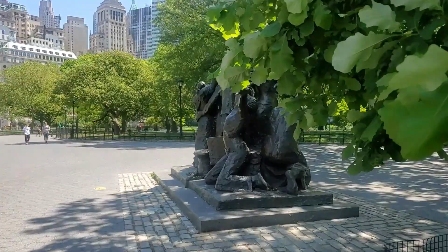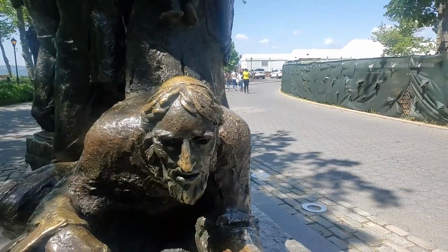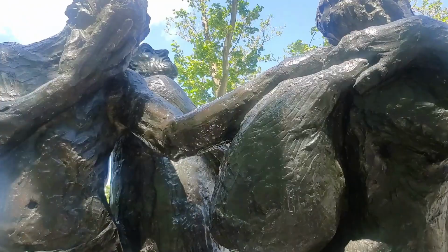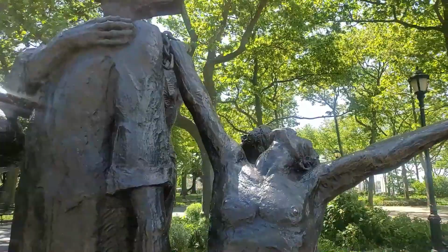So that's what this sculpture is here. This is called the Immigrants, a pretty fantastic sculpture grouping. This is done in bronze, and I'm gonna get much, much closer. So you can see there's some really great detail on these sculptures, and it's really just trying to show the full spectrum of emotions that somebody might have felt immigrating here, leaving their homes behind. So this sculpture here is specifically here to commemorate the immigrants who entered the United States through Castle Clinton. So I'll show you the plaque here.